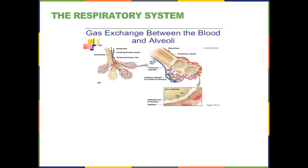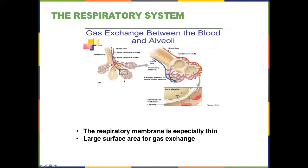Now let's talk for a minute about the exchange of gas, and there are several things that favor the exchange of gas between the blood and the alveolus. First of all, this membrane right here is extremely thin between the alveolus and the external part of the lung, so both carbon dioxide and oxygen can pass very easily. Secondly, the reason that the lung is designed this way, with all these little sacs, is to maximize the surface area for gas exchange to occur.